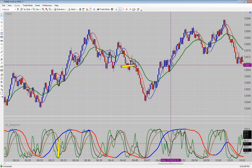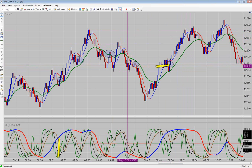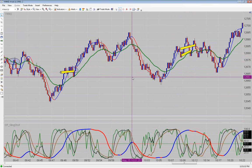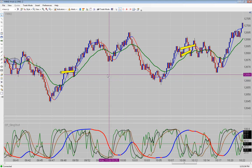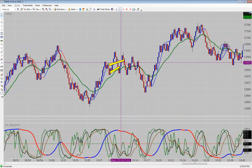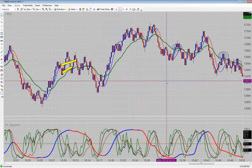It turned around and gave us a similar opportunity right here on the way back, right up. So the entry on this one would have been right there. You have your bullish divergence, the up close, and it moved up. In here there was nothing. Over here was the trade that we took.